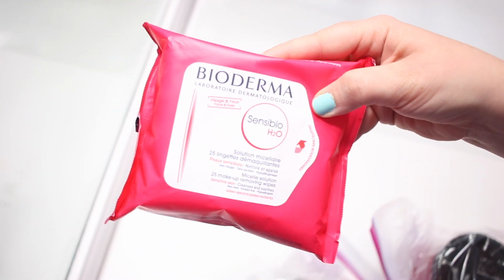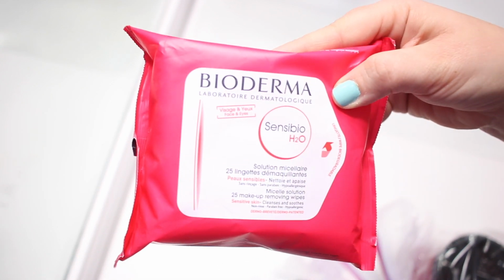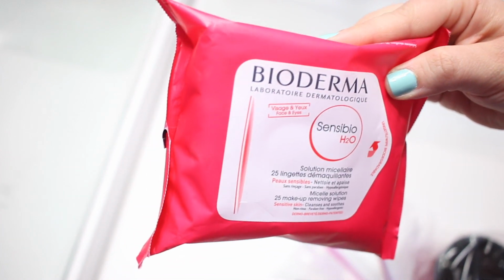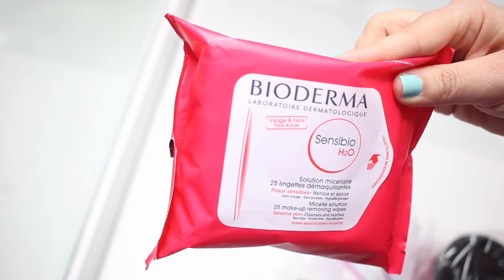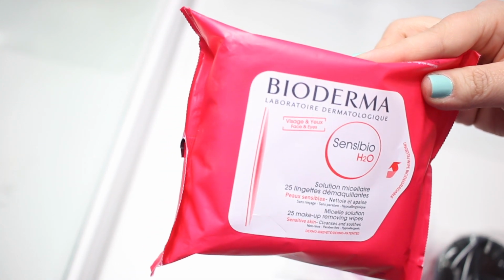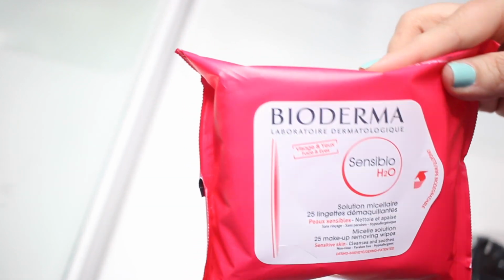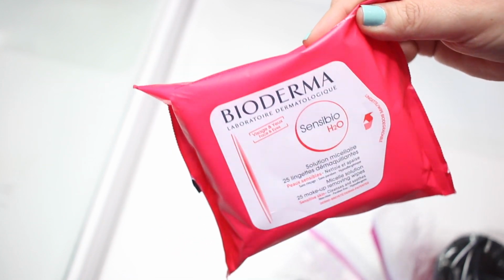And the last item I may or may not take are these Bioderma makeup wipes. I'm not really sure if I need these just because I have a lot of the micellar water. I mean, these always come nice and handy, and you can also use them not just to clean out your makeup, but just to wipe anything down or wipe something on your hand. So I think I might just put these in a Ziploc bag and take them as well, depending. I feel like I'm taking a lot of stuff. So this is something that I also like to take on trips, are wipes. So that is pretty much it.